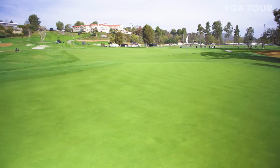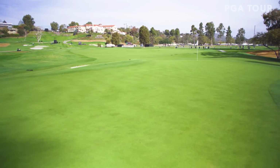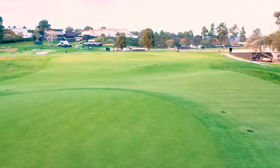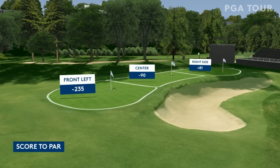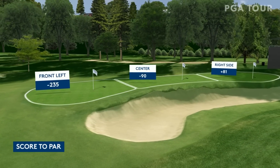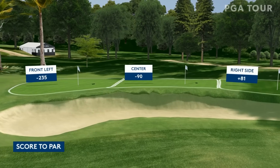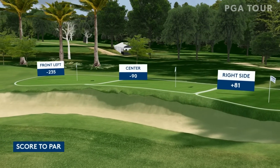The front of the green is flat, but then as you get towards the middle of that front section, which is more the middle of the green or even the front edge of the right side of the green, it just falls away. So it's really almost like two sections of the green. The whole location at 10 provides a wide disparity in scoring. Since 2012, the front left of the green surrenders a 235 under par mark. The center location is more modest at 90 under par, while the right side is played to a very difficult 81 over par. That's the cool part about that hole, is you see 5s and you see 2s and 3s.